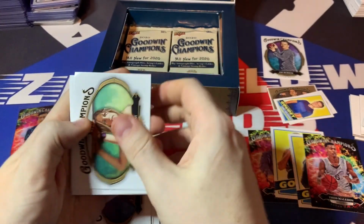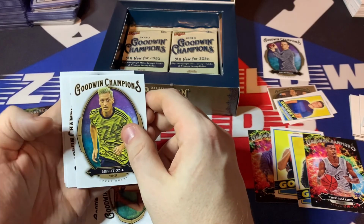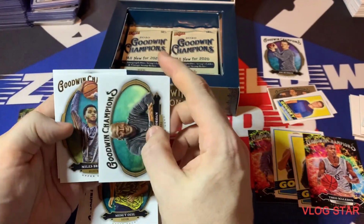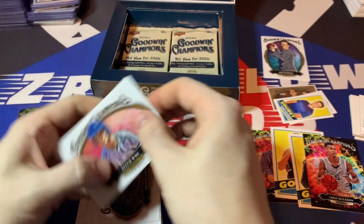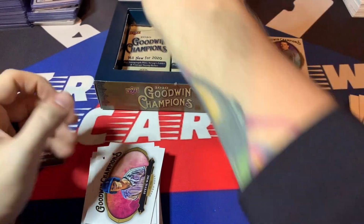Hopefully we pull an auto out of here. So here's Erica Rossini. That looks like the first one's in here, get bent. So here's his jersey, I don't know what team. This is Mesut Ozil again. I don't know what team he'd be on. Michael Jordan, Miles Bridges, and Stevie Wiz. It's a girl volleyball player.